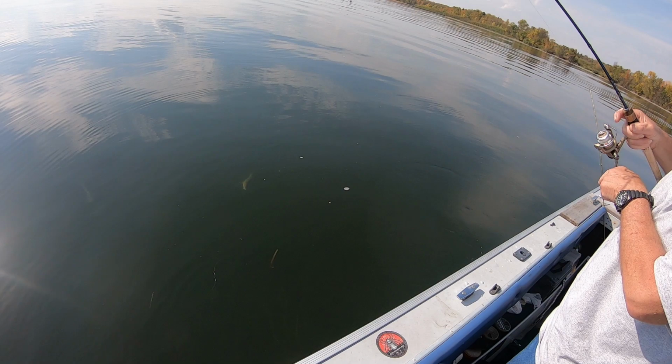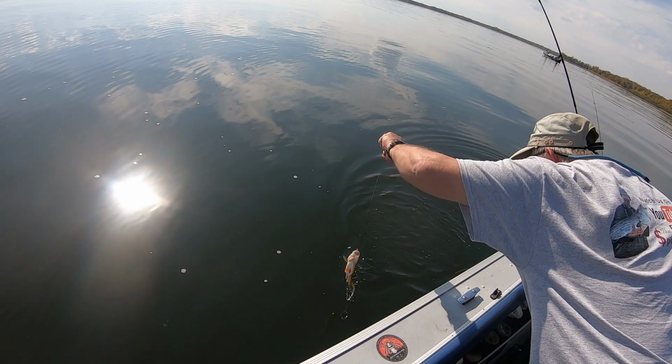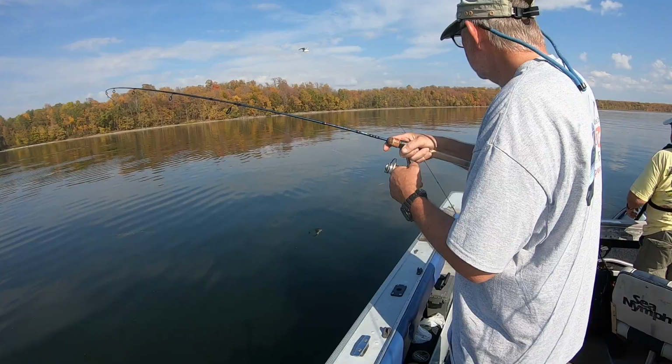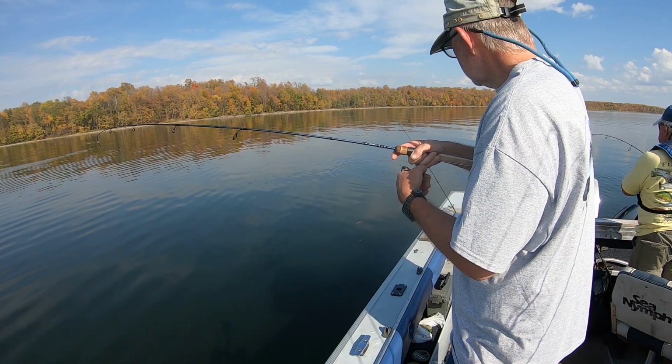And we tended to fish the areas where we found some cabbage in the water. If you're from Minnesota, you know what that looks like. It's long, leafy stems that stick up, and the fish really seem to congregate around that. The perch were very cooperative for us in this area.